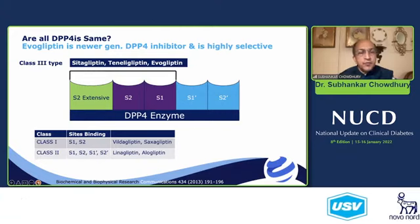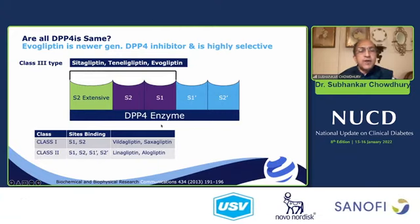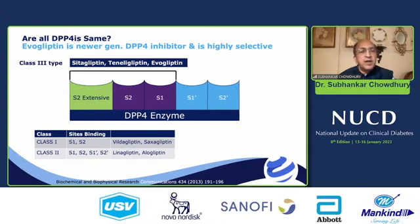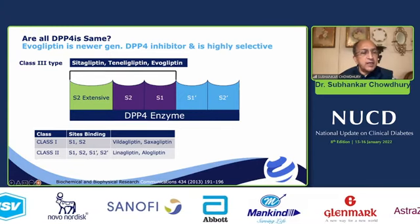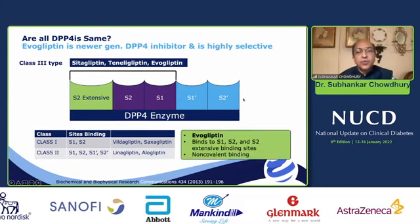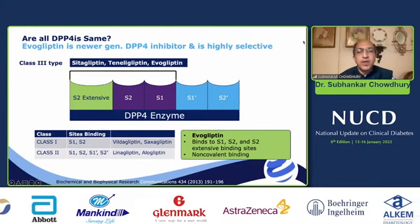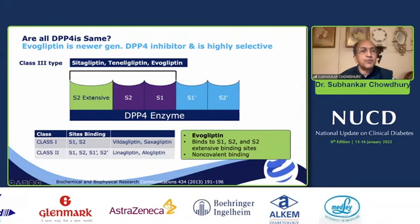Vildagliptin, saxagliptin, of course, they are effective molecules. They bind to S1 and S2. But in order to have more extended, more effective inhibition, you need to have something more, and that's achieved with linagliptin and alogliptin, and also with evogliptin. Evogliptin binds also to the S2 extensive site, the green part shown over here.